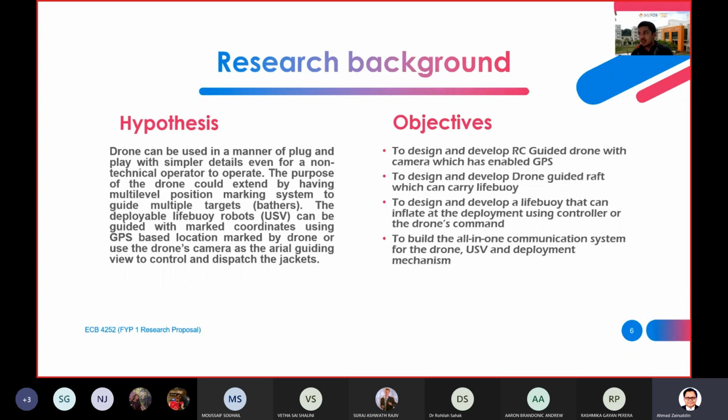So in order to overcome this, I have come up with 4 objectives, basically to design and develop RC guided drone with camera which has enabled GPS, to design and develop drone guided raft which can carry life buoy as a floating device, to design and develop a life buoy that can inflate at the deployment using controller or the drone's command. So this life buoy should be able to be deployed by the command of the user or by the command of the drone in the sky.